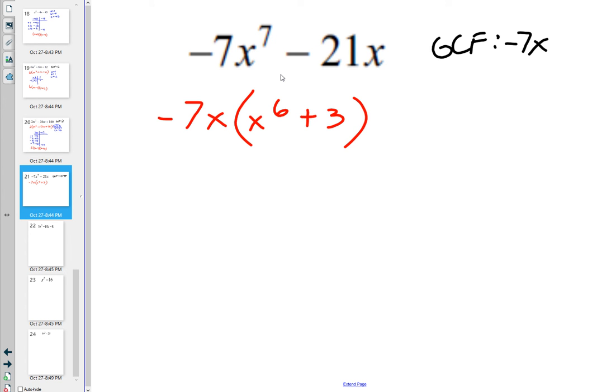The only thing that could possibly be is a difference of squares. It's not a difference. 3 is not a perfect square, so we're done. With 2 terms, that's the only other thing we can have.